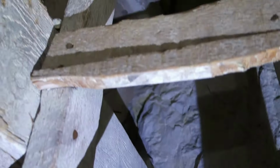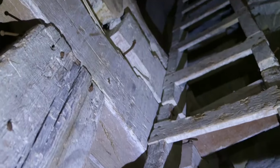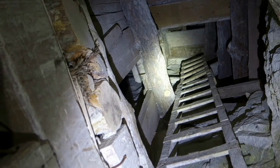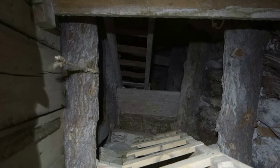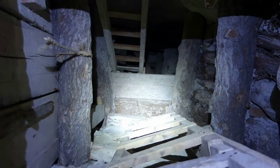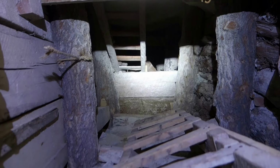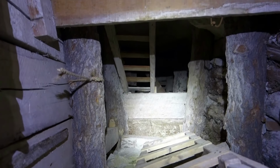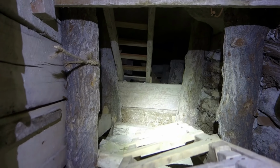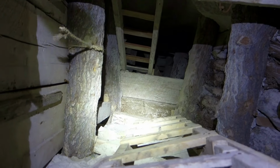I'm back at this manway next to this big ore chute. I'm going to go up a little way and just see how things look up there. Okay, looking up the ladder a bit, you can see it's a series of platforms up there. It's getting really sketchy though, so I don't think I'm going to keep going.